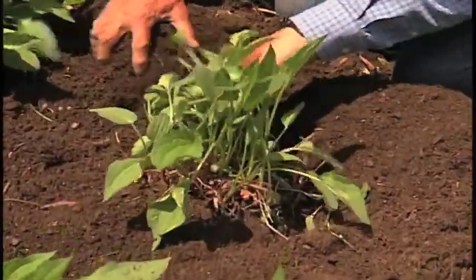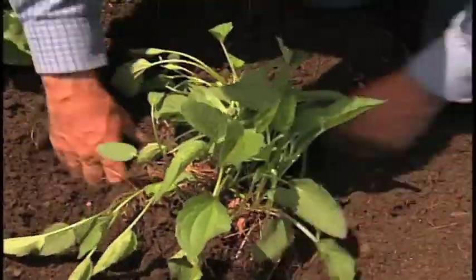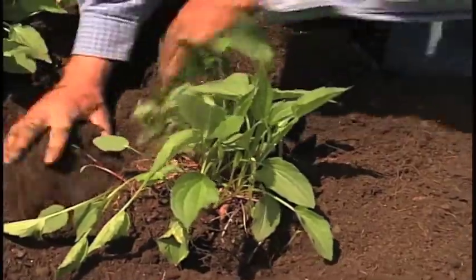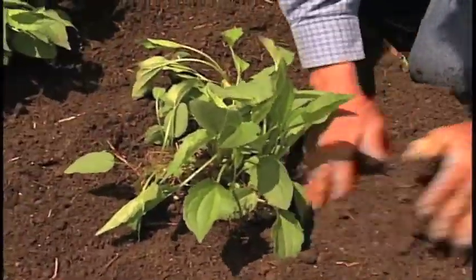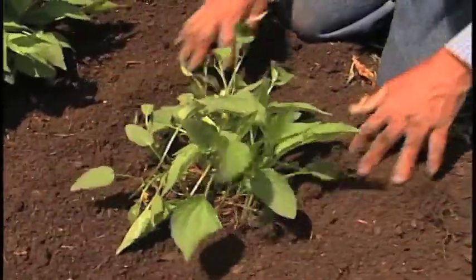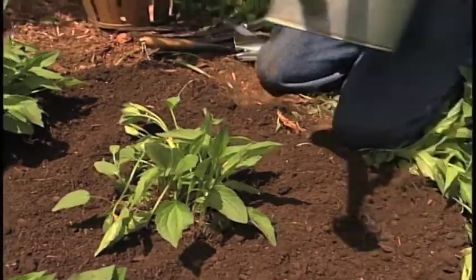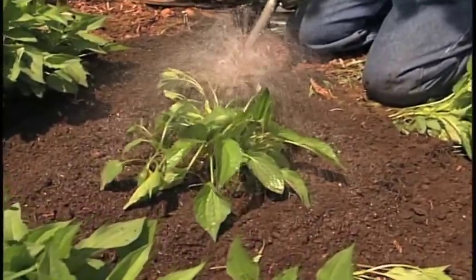Backfill with soil around it, firming it. You don't want to leave any air spaces around the roots. Create a little water dam around the edge. And with a watering can, I'm going to give it a nice, long drink of water.